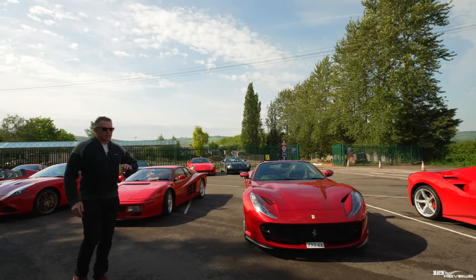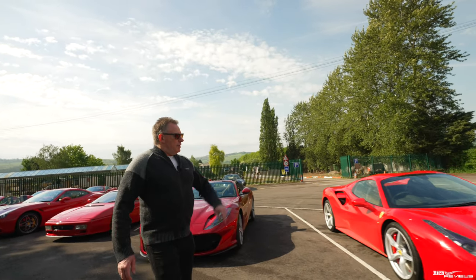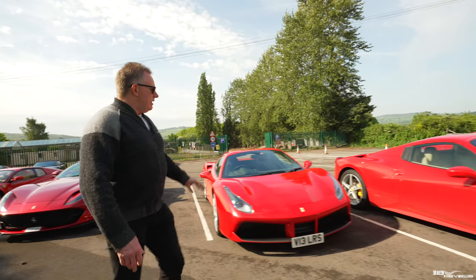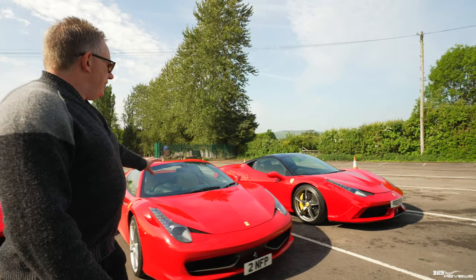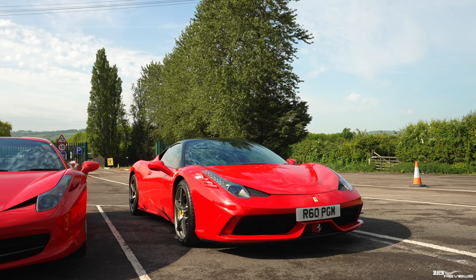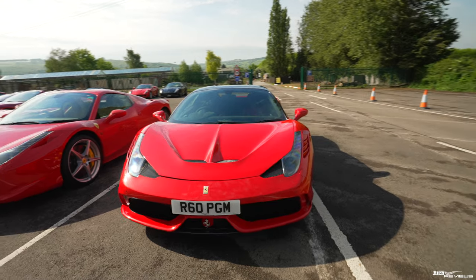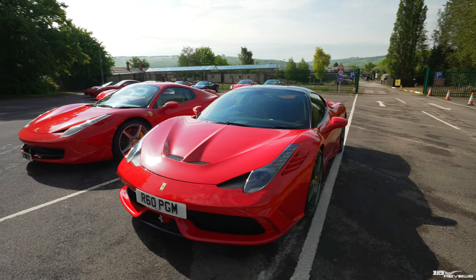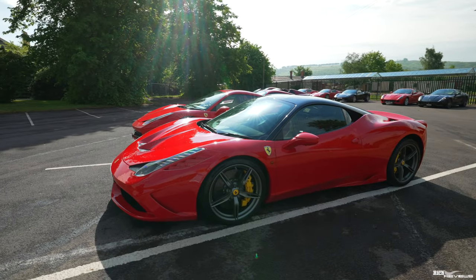So if you walk along here, I'm just going to pick out some of the cars quickly. The 812 GTS I've already talked about. We've got a 488 Spider here, which is obviously the later model after the 458. We've got our friend's 458 Spider here, and we've got a beautiful Speciale. My avid viewers will know I absolutely love the Speciale, and this is a Speciale with no stripe, which is quite rare actually. Most of them have the stripe down the center of the car.